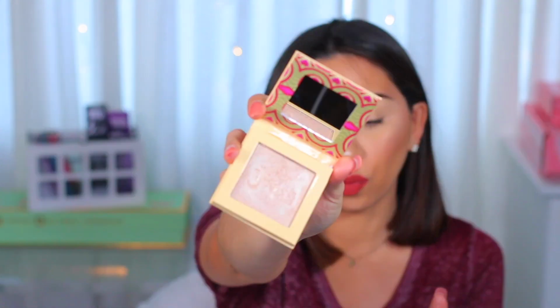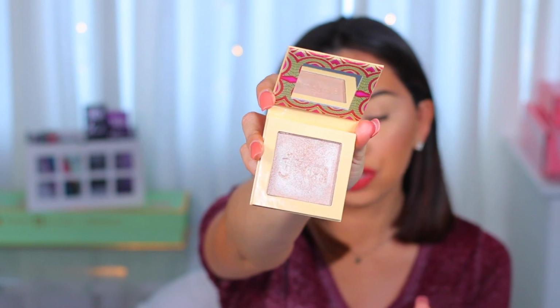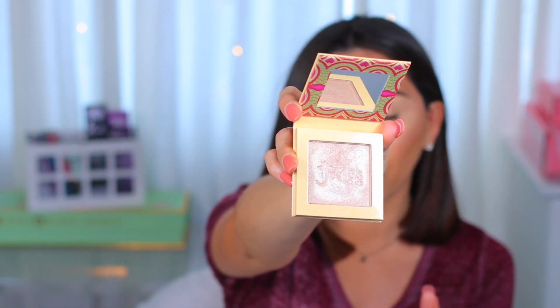This next one is, I guess you could say, my top highlighter, and this one is the newest one to me. This is by Juvia's Place. This is the Volume 3. This is a little bit more white than what I am used to grabbing, just because all of the other ones, as you can tell, were gold. And this is the one that I'm wearing today, and it's so glowy.